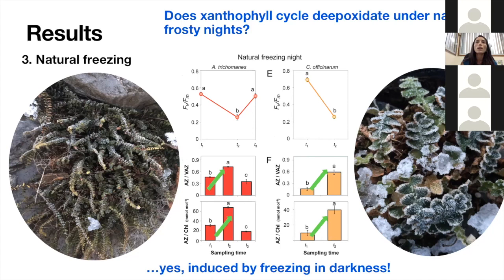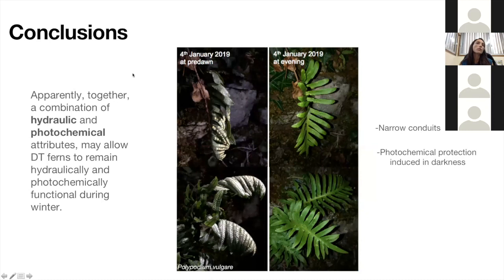So, as a summary of this work, our results suggest that probably a combination of both hydraulic and photochemical attributes may enable these resurrection ferns to be also successful under freezing temperatures. More specifically, it is likely that narrow conduits are better at preventing irreparable freeze-thaw-induced embolism, and it's also very likely that photochemical protection mechanisms induced directly by freezing, even in the absence of light, have an important role in the protection of these ferns against freezing conditions.